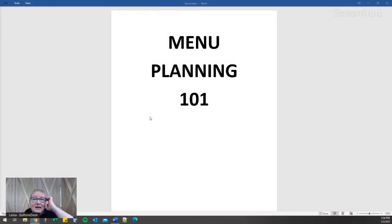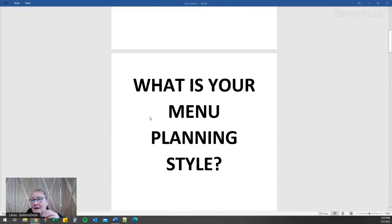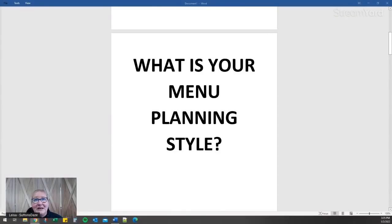So let's get into menu planning 101. What is your menu planning style? There's a lot of people that have a lot of different styles. I'm just going to cover a couple of them here. Everybody has a different way of doing literally everything. We're all individuals. Our brain works in its own little special way.